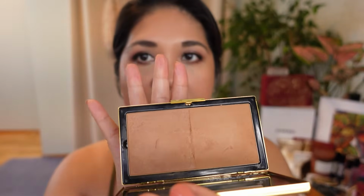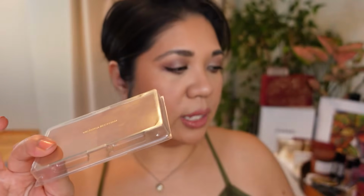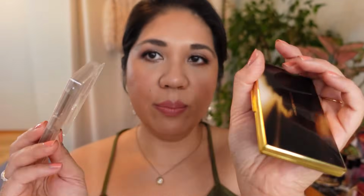So my winter shade, I'm actually a 03 every day. I love, this is my favorite matte bronzer. And then as I get deeper, the 03 wasn't working for me anymore. So I ended up getting a 04, which is the refillable. So in the summer months, I'm going to take out 03. This is also refillable, and pop that out. So I love that high-end luxury products are doing that.